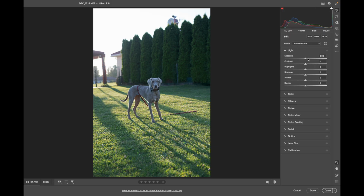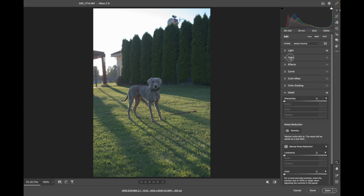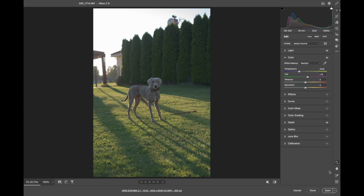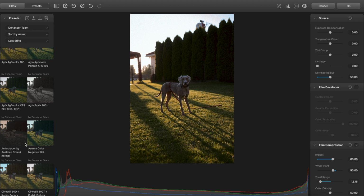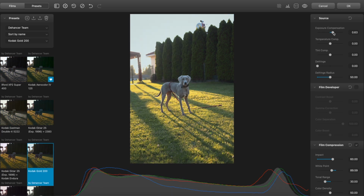Dehancer works as a plugin in your editing software. First, you develop the raw file. Adjust the white balance, lower exposure, reduce sharpening, lower contrast and black levels so your image looks mostly flat. Then Dehancer takes this file as a TIFF and your editing journey begins. You can go in two directions, choose a pre-built preset that applies a bunch of settings to your image, then tweak from there, or proceed with image adjustments and use one of the many film simulations.